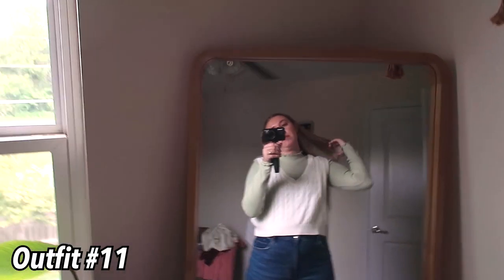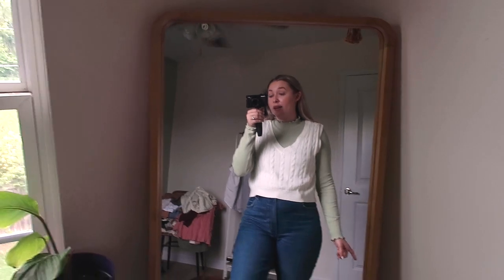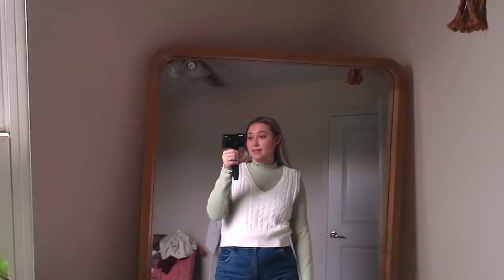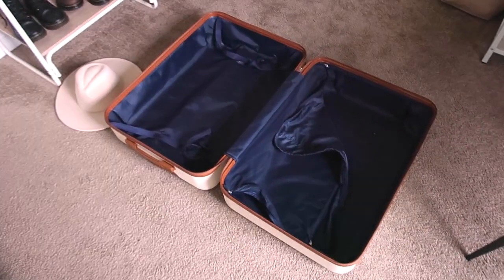This is the last combo I would bring. This is an Altered State sweater vest, and then this is an American Eagle turtleneck, mock neck situation. And this is also springy, but still warm. So that's why we're bringing her. And now I'm finally done, and I'm gonna start packing everything in that suitcase.